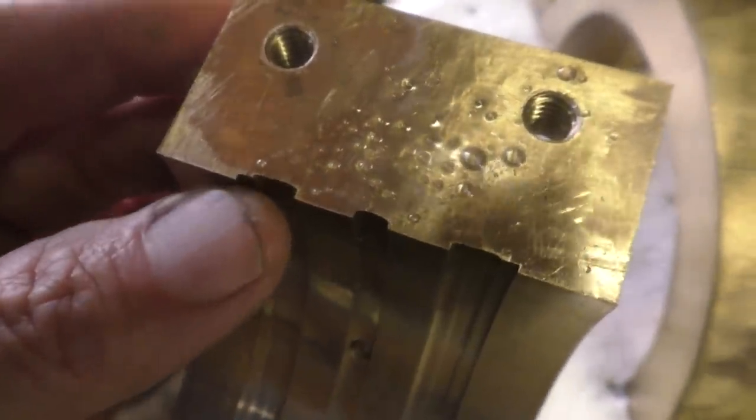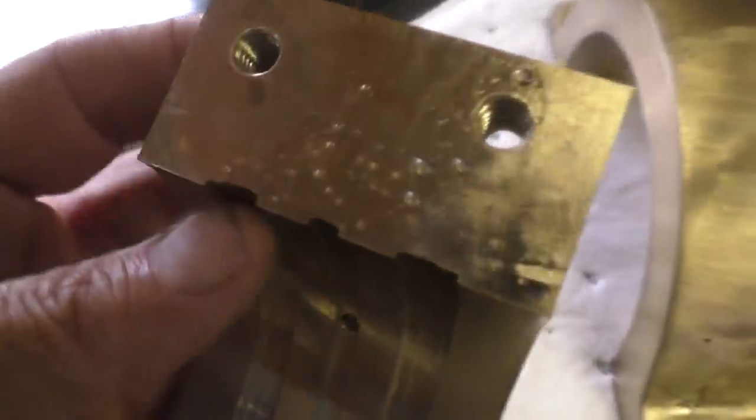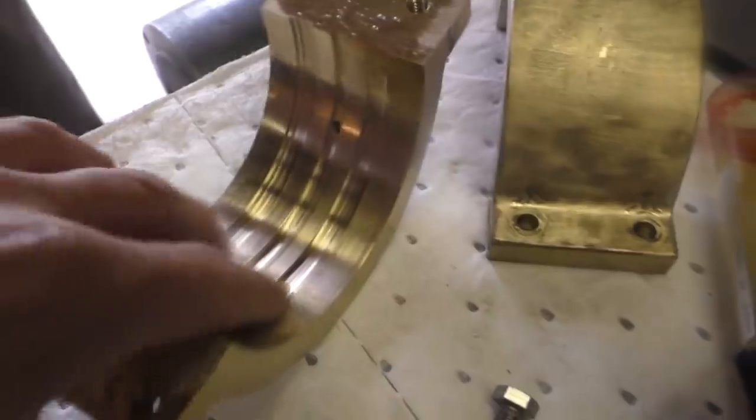It's deep enough. It's pretty deep. It's over halfway. So the deal is it didn't go all the way, so it's got a little stair step, but it's going to either work or not work with that. I think it's going to work.